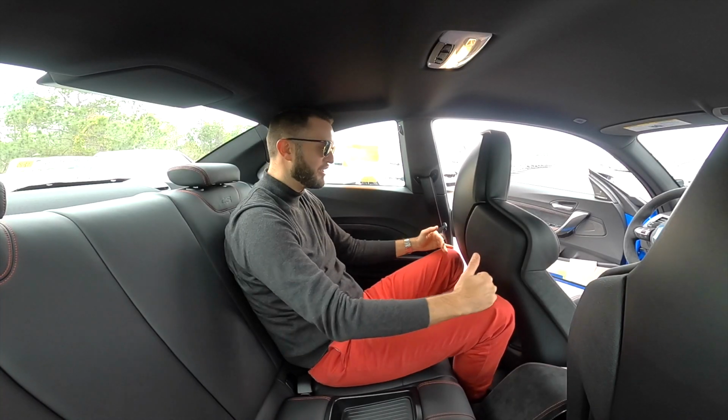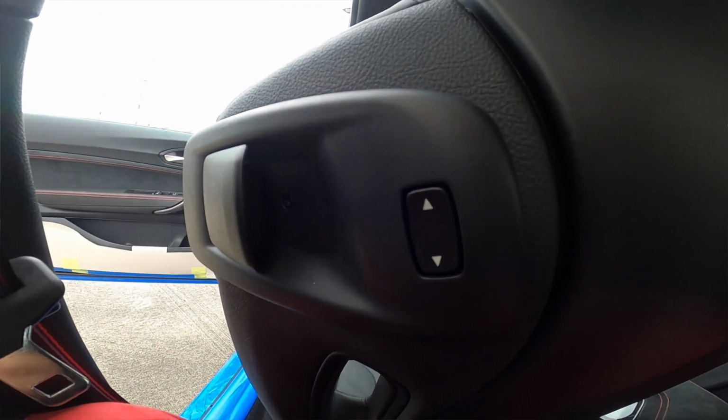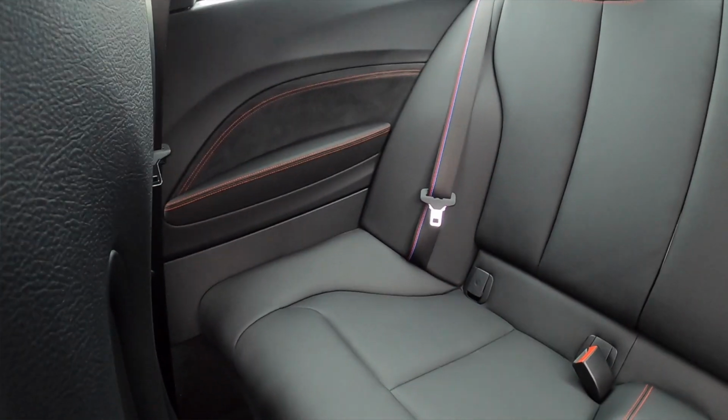In the rear, 36.5 inches of headspace, 33 inches of leg space. I do like how they, again, lowering weight, cut out areas in the M seats. Really nice texture, and the reason why I like that is because in the back there's really no amenities. There's no center console. There's a little storage here, area for your arm.